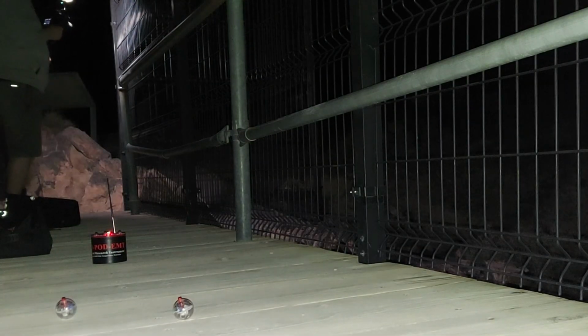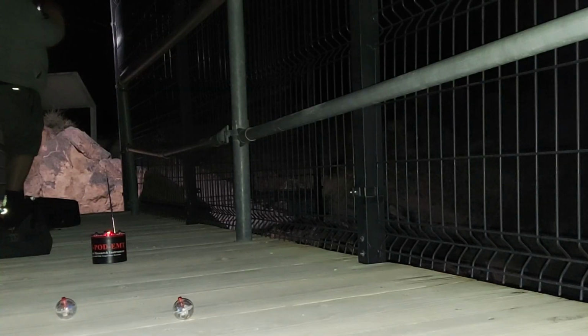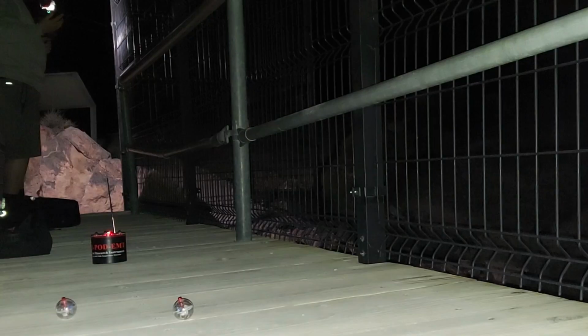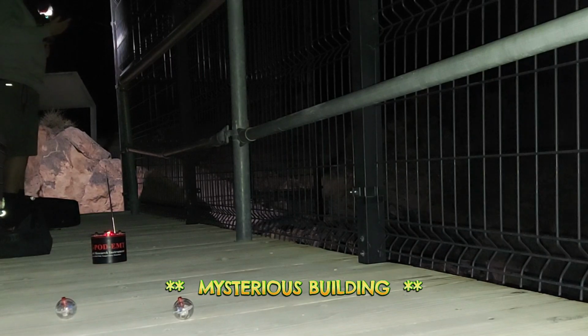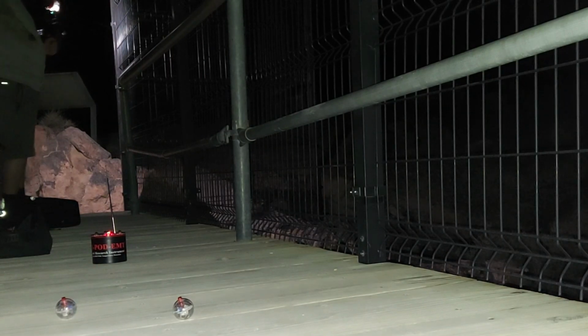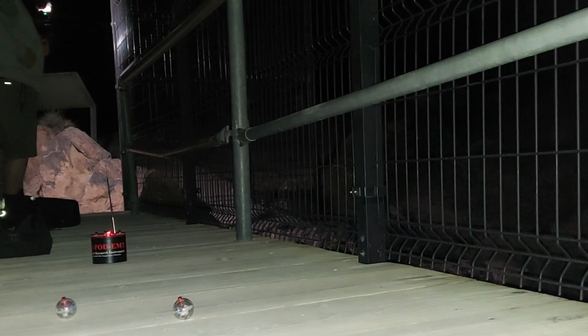Dude, that is facing the other way, man. That's a motion detector, everyone. It picks up any motion the other way. Explain that. It just seems like we've got a spirit walking back and forth from one side to the other, like they're maybe coming and looking at the hole and then leaving. Mysterious building. That scared me.